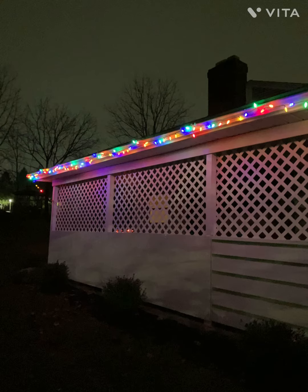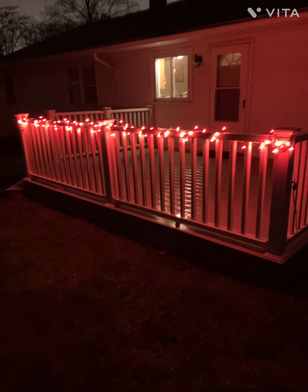All right, now we're gonna look at out back. Our lights go out back too, so we'll go look at that. All right, here's the out back. They go all the way along here, all the way back there. Then out back, we also have these red lights on the deck. They look pretty cool as well.